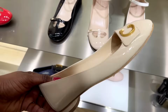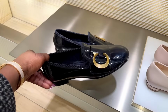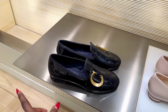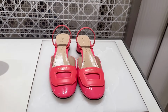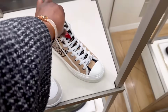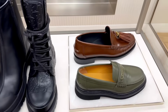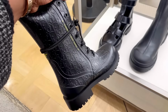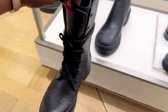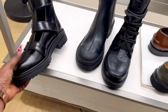Sis, look, this is on sale. 40% off these. This one as well is on sale. And this one. My god, this is on sale. This one also on sale. Do you have the Dior on sale as well? Amazing. Oh my god, this is on sale. Yeah, the last one. I can't believe they're having these boots on sale. Those are these.